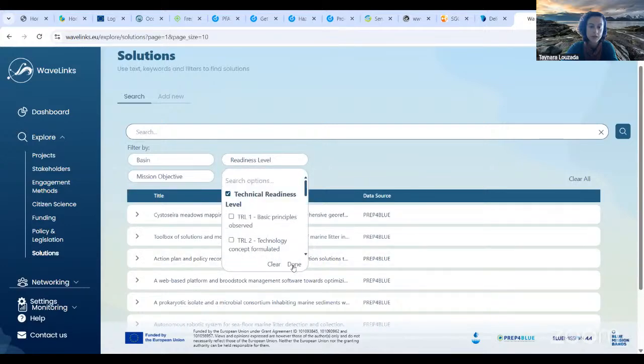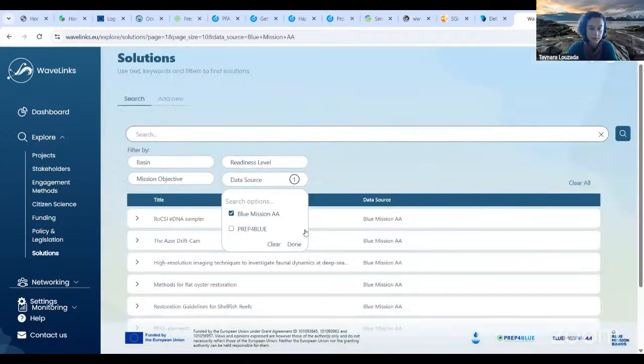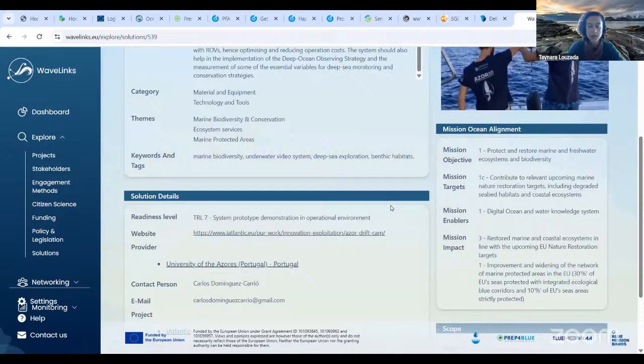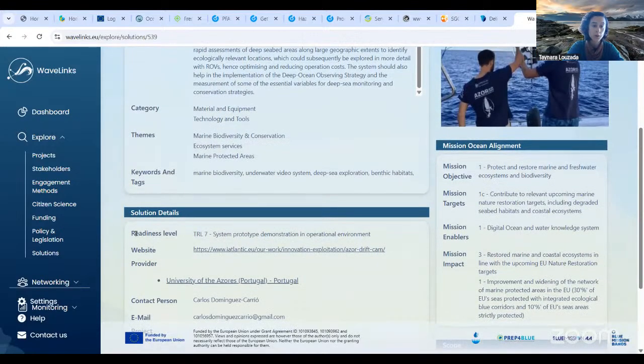Let's see if it's done. For instance, this one here, the same solution that I showed before, the Azure Drift Cam. We are always in the solution details. You always have the information about the technology readiness level. In this situation here, it has the classification 7. That's a system prototype demonstration in operational environment.